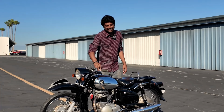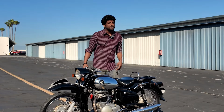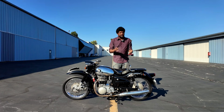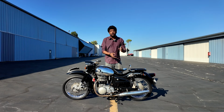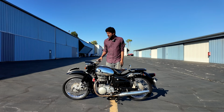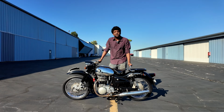This thing is so cool. So anyway, this bike is about to go up on our auction site, so you can find it there. If you have any questions about it, please don't hesitate to let us know. Leave comments here on the YouTube video, leave comments on the auction, whatever it takes. But I really hope this finds a great home, because it truly is an incredible piece of Honda's motorcycling history.